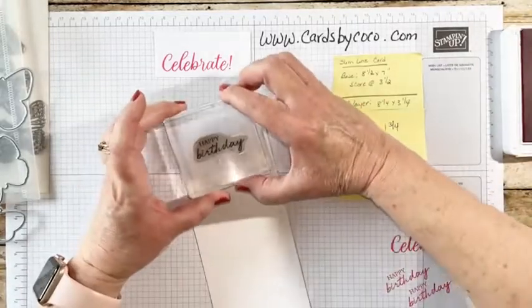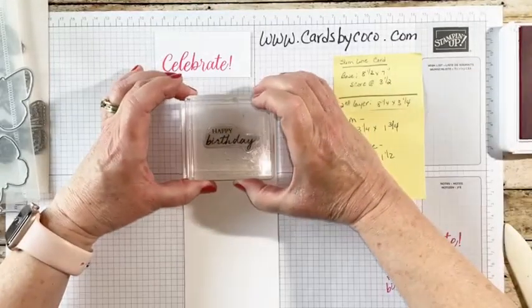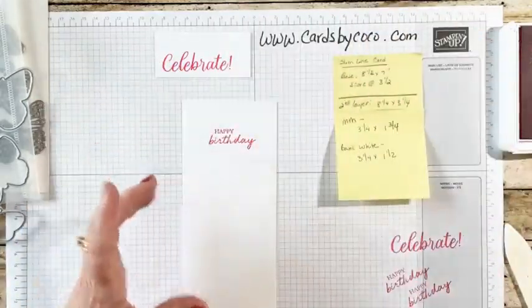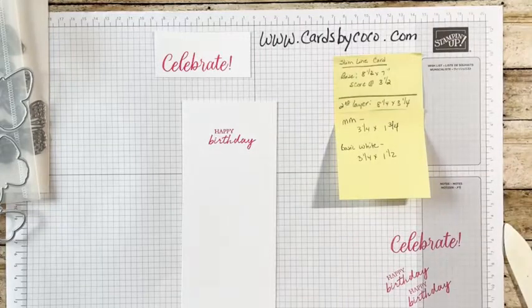And I'm just going to pop that. Look, it looks so uneven. Sometimes I stamp better when things are on an angle. And I'm going to pop that right there. Perfect. So I'm going to move these things. I'll wash those off when I'm done here.